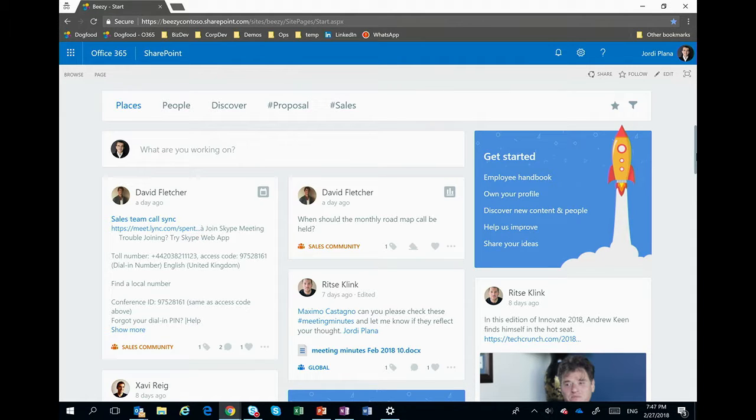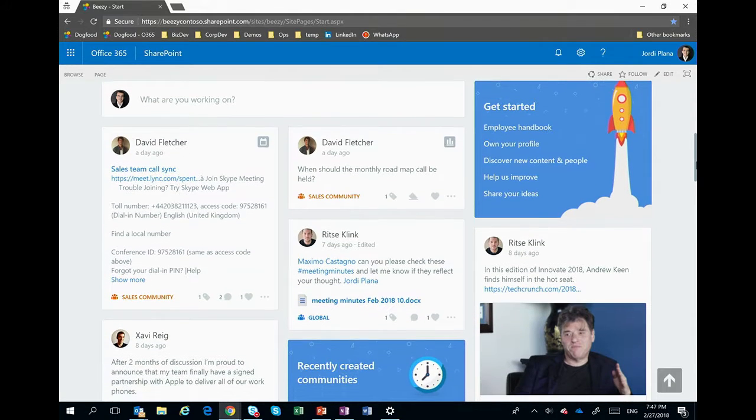In Beezy, collaboration happens in communities. You can have communities per project, per department, per competency, per location. You can have also private communities or public communities. Communities are team sites, so easy governance. And here I see all the activity happening in my communities.